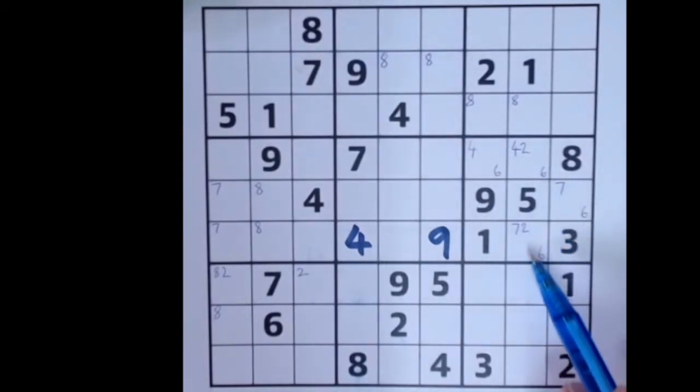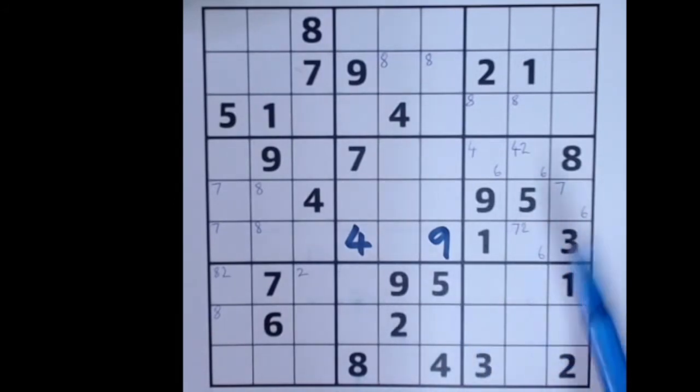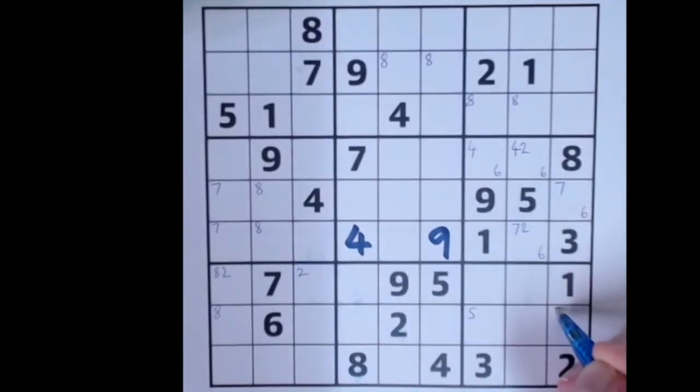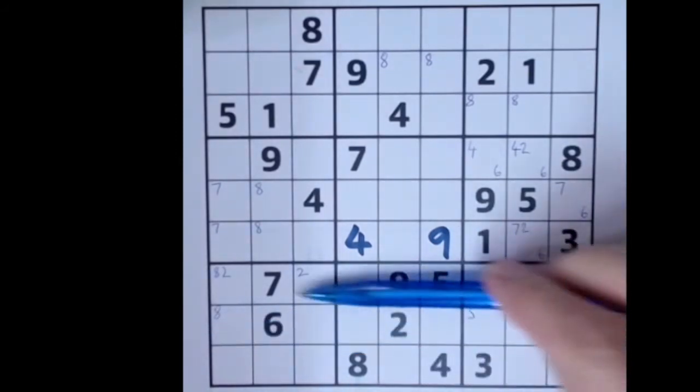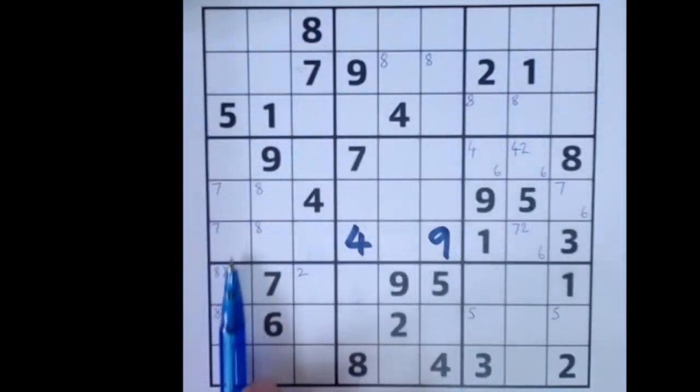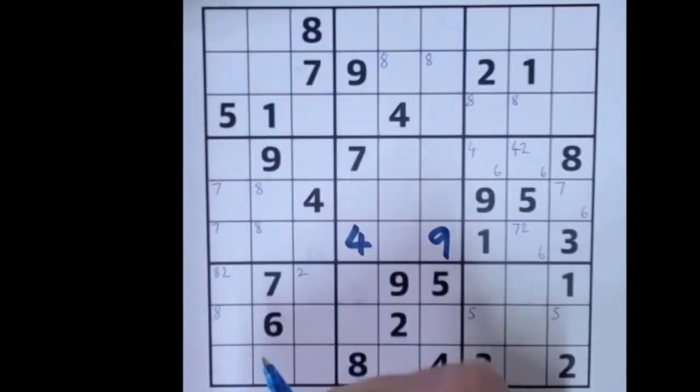5s in this column here. There's a 5 here for this column. There's a 5 across this row, so blocked here, blocked here. We have a pair of 5s here and here. And if we extend that across this row, we have 5s blocking this row, 5s blocking this row, 5s down this column here. We have a pair of 5s right here.